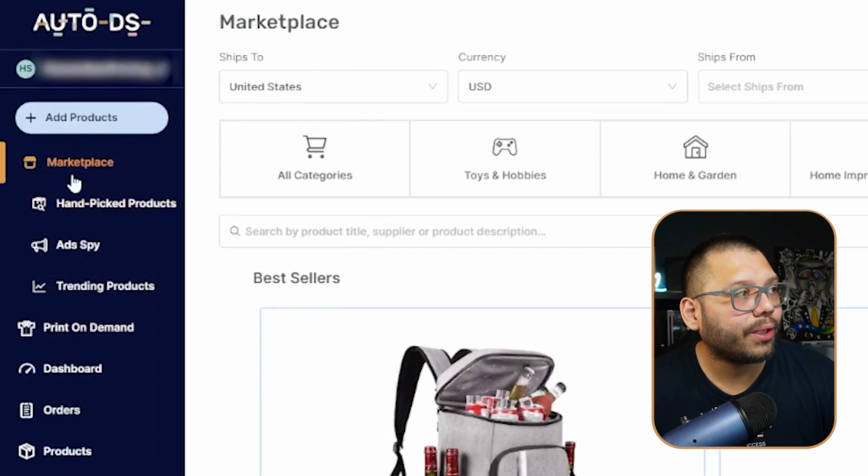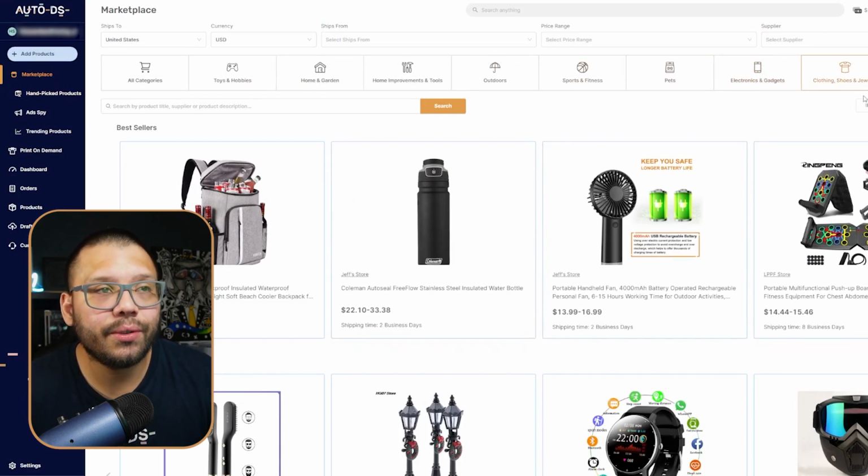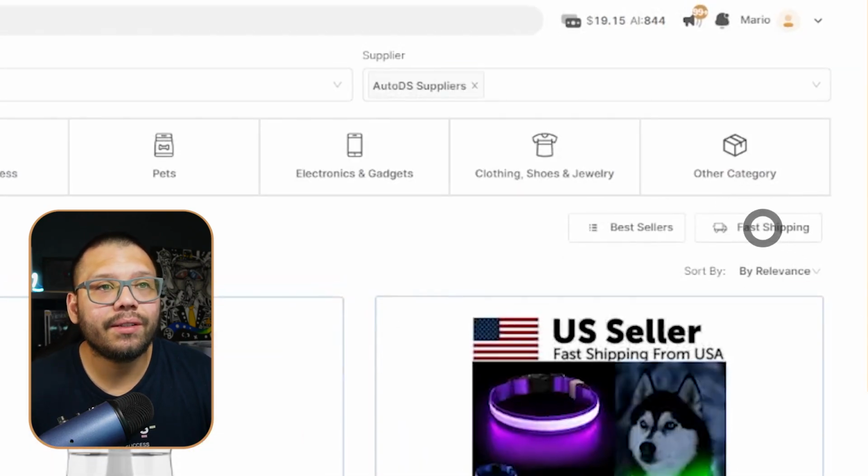So right now we're over at the marketplace, and this is overall all of the different suppliers that we work with. What we're going to do is switch the supplier over here to AutoDS suppliers, and then click on fast shipping. This is always going to give us the quickest shipping products that are going to ship within the allotted time that TikTok Shop gives us.